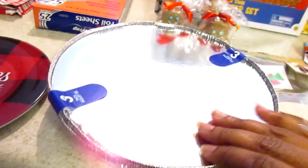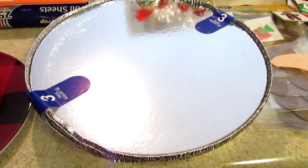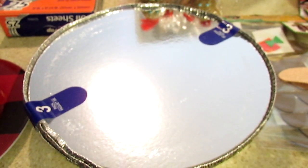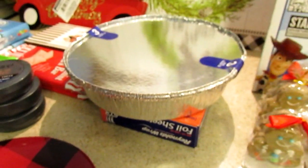I also picked up this three pack of aluminum plates. I picked these up before, from years before, to make rolls and so forth. So that's what I picked up. I think it was iHeart Recipes. She had a recipe a couple of years ago where she had the make-ahead rolls and they were really good. So I haven't decided if I'm going to do those or not, or just buy some, but those are good to store. I think she stored them in those.